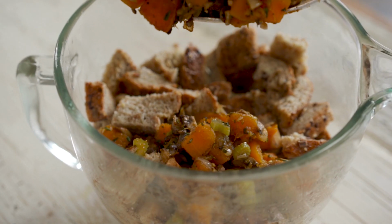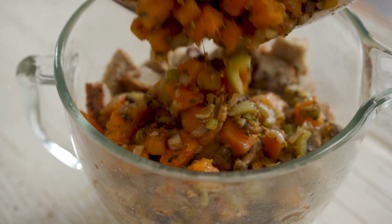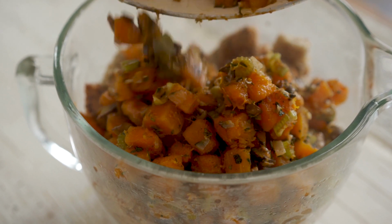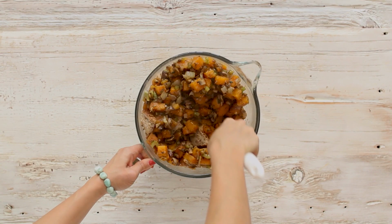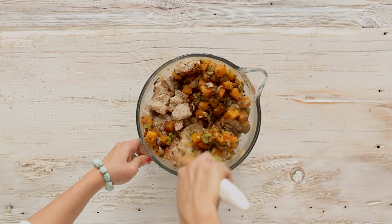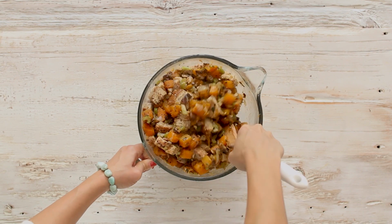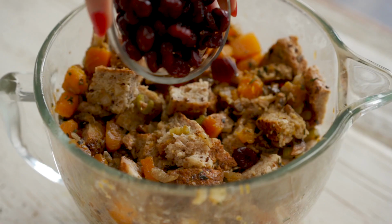Now is the time to add in that delicious pumpkin and veggie mixture. It's gonna really add so much flavor to the bread, and it's just gonna soak everything right up. Can you see why I said a very large bowl? So you're just gonna mix everything up as best as you can without making a mess. And then last but not least, we're gonna fold in our dried cranberries.